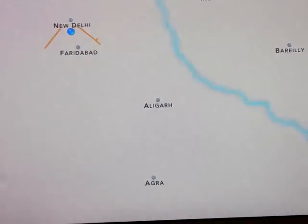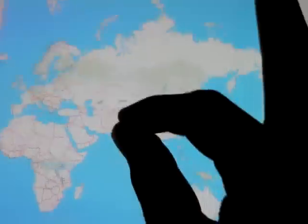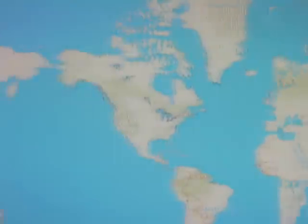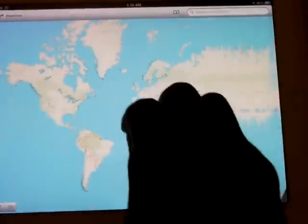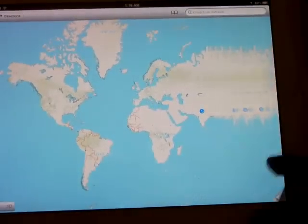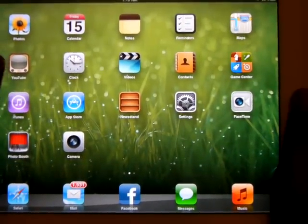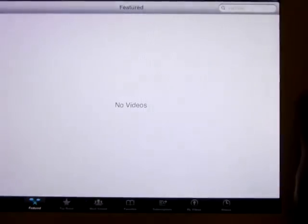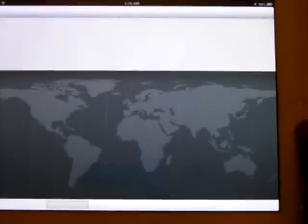And just zoom in a bit. Right, never mind that stuff. So as you can see, it's sort of like a globe, because you just sort of glide from one place to another. So that's a nice touch. And as you can see, it's a bit buggy, considering this is a beta. YouTube, same old, nothing new there.